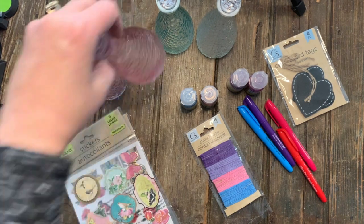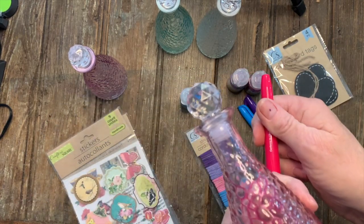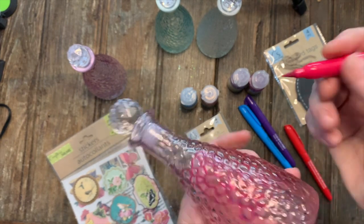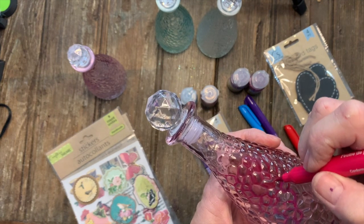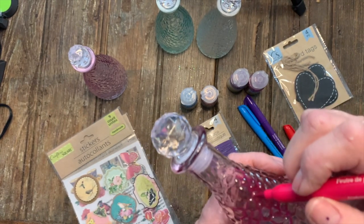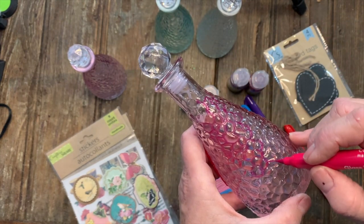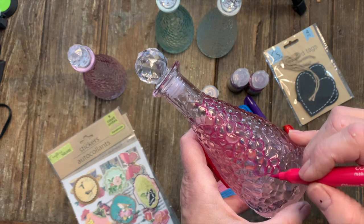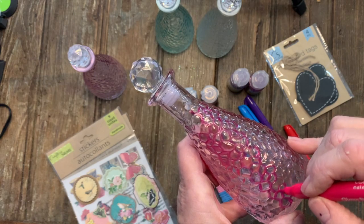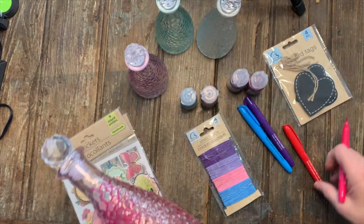What I'm gonna first do is take my glass marker, and I'm literally just going through the lines on the bottle because they sort of have a ridged effect on them. And this just gives them a little more depth and brightens them up a little bit. And I think will help differentiate the pink and the sort of red, purple one. This one. The purple one.